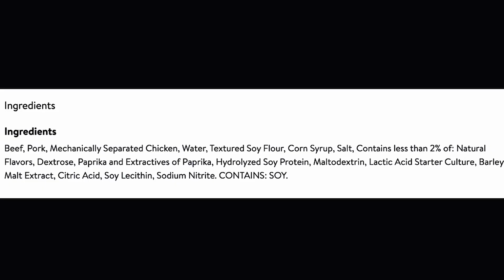Let's go. So in the ingredients right here, out of the gates, what type of meat are they using? So we got beef, and then we have this guy right here. We start getting into the mechanically separated chicken. Anything mechanically separated starts to freak me out a little bit, and I start to really wonder, where did that exactly come from? Well, great question, okay?